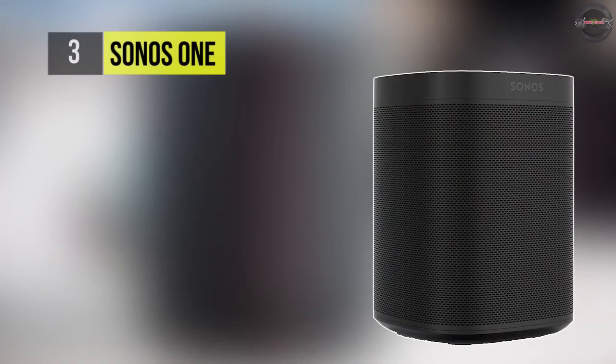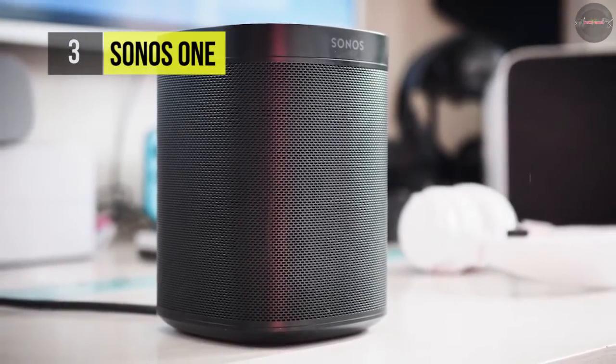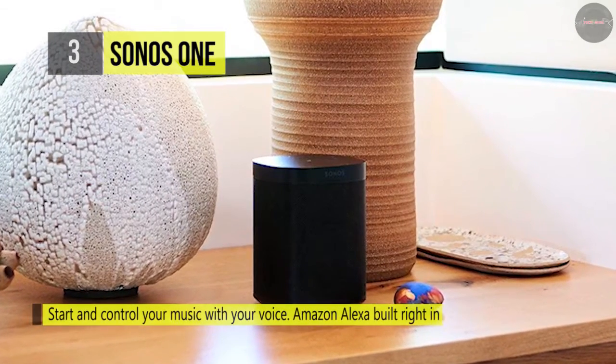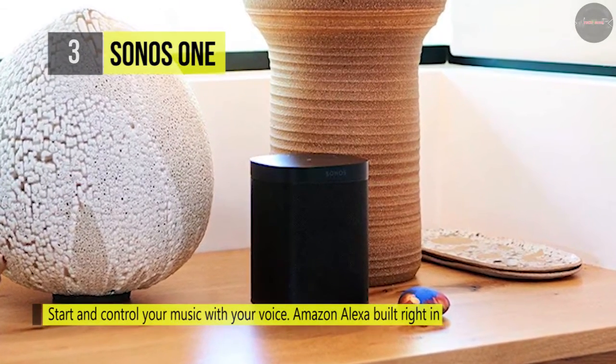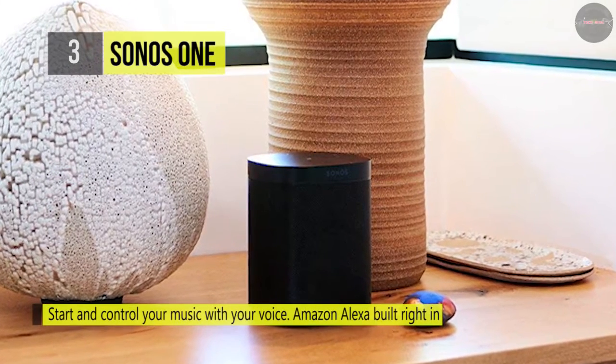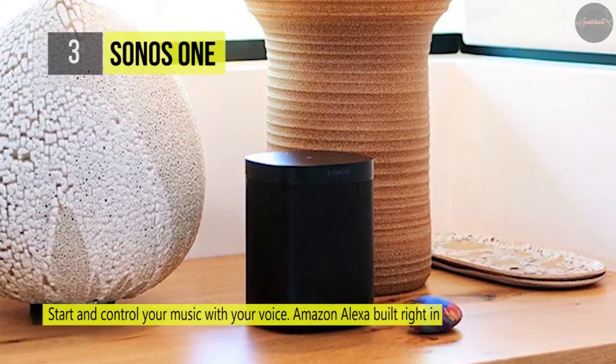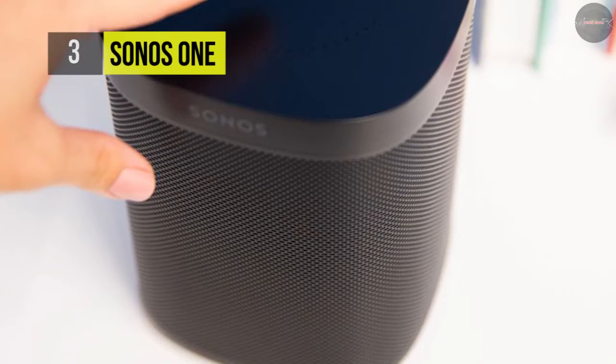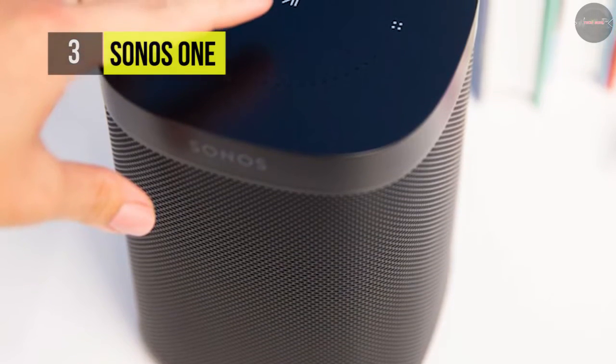Great sound with Amazon Alexa, the easy-to-use voice service for hands-free control of your music and more. It wirelessly connects to Sonos speakers in additional rooms, allowing you to expand your home sound system whenever you're ready. You can pair two Sonos One together in the same place for instant stereo sound.